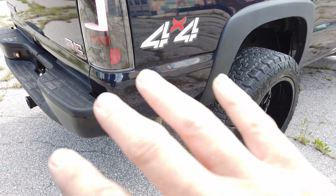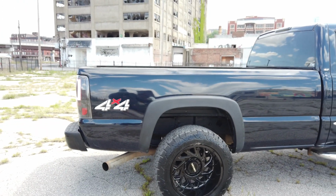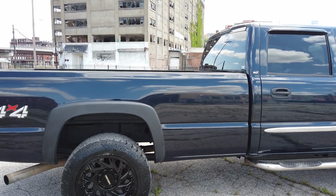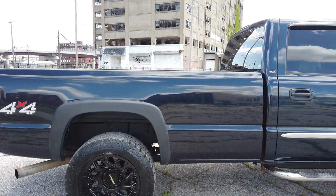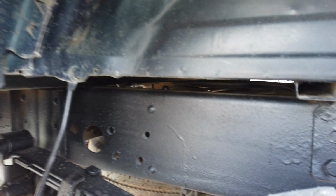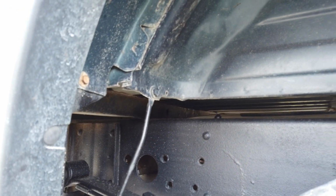Stock exhaust. This truck is 100% stock, except for the EGR delete and the tunes we did. We tuned the truck in-house. This truck was never tuned, never had an aftermarket part on it until we got our hands on it. So just modifications we've done in-house. They have 15 miles on them at best, guys, and it runs and drives great on the tuner.